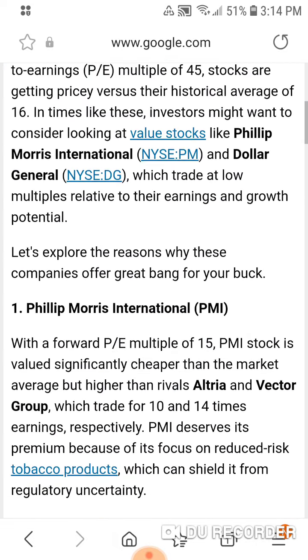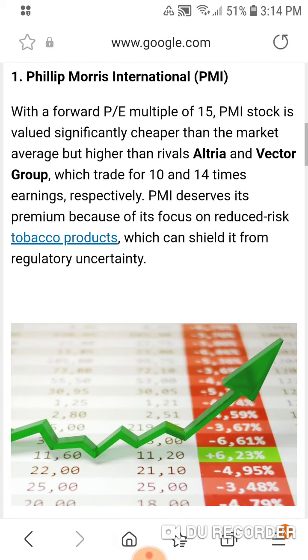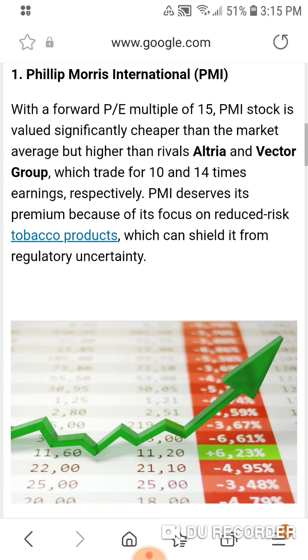So guys, let me know if you own either one of these stocks or maybe own a competitor like I do. I do own 152 shares of Altria Group.